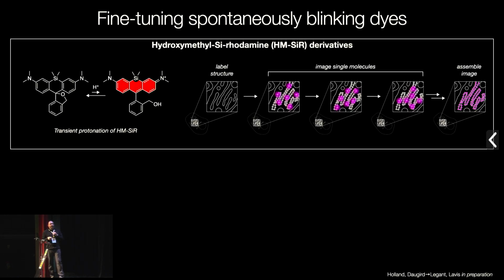And so of course you can do localization microscopy with these: you label your structure, you image single molecules, and you assemble an image. But I think it's now pretty well established in the field that this HM-SiR has too high a duty cycle to be useful for many biological structures, especially if you're labeling things densely. And so if you have too many molecules on at any one given time, it becomes difficult to assemble your final image. And the issue here is that the kinetics of blinking is largely hardwired into the molecular structure. You can change it a little bit by changing the pH. It's hard to do that in live cells.